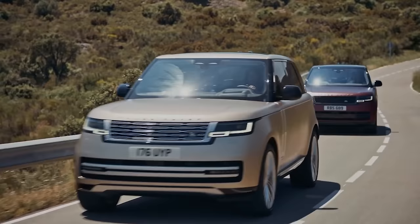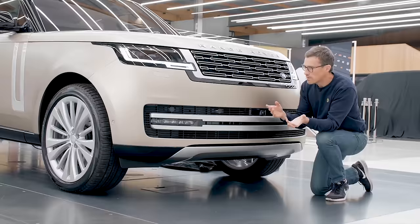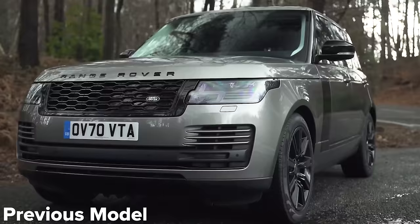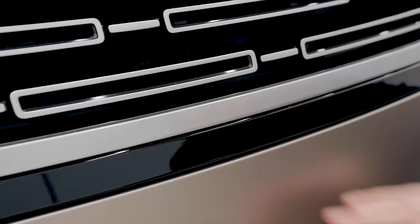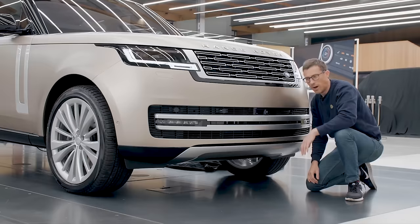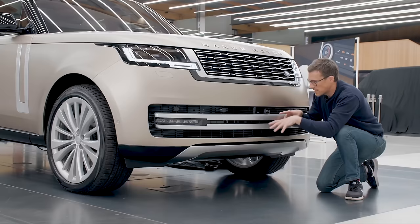Speaking of the new Range Rover, let's take a look at that car's design. I mean, it's clearly identifiable as a Range Rover. I'm not just saying that because it says it there. It looks like the old one in terms of the design, but it's just modernized, it's smooth, it's sleek, it's cool. I also like the fact that they've integrated all the sensors and the cameras and stuff for the self-driving technology here in this lower part of the grille. You can't really see it.